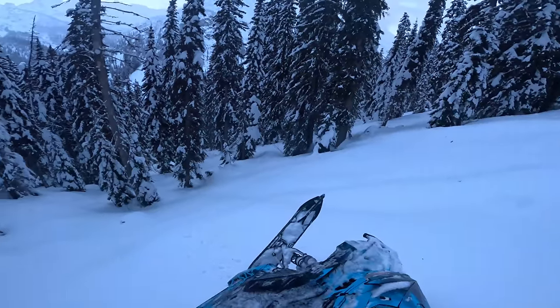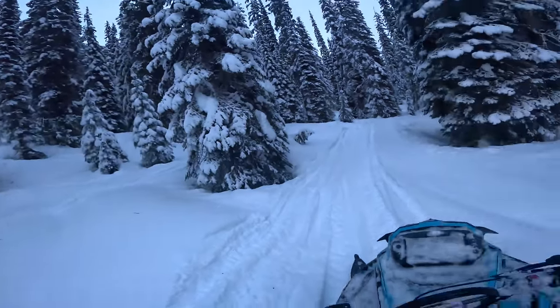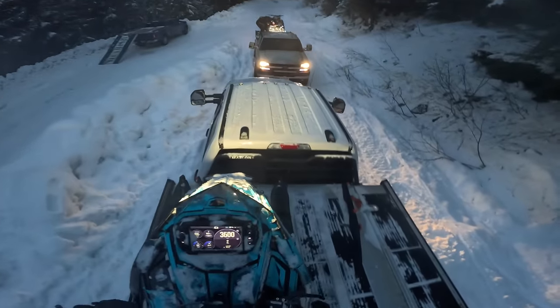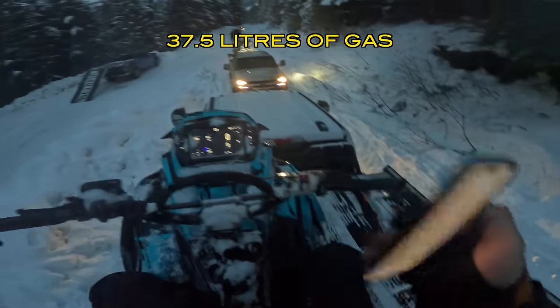If you're calling me, I'm almost down at the trail. I'm gonna go catch up with the guys. Now it's time to head out. Solid day, 78.8 kilometers on the sled and 64.8 on the GPS. Well, good ride today.